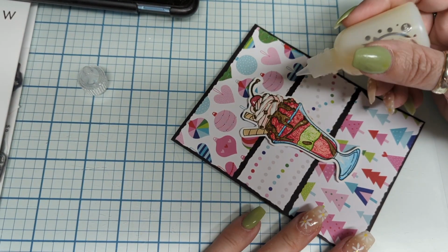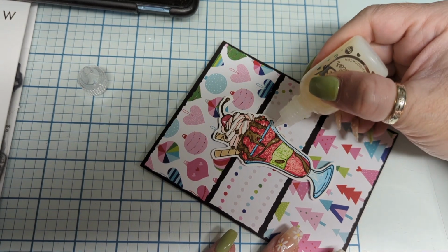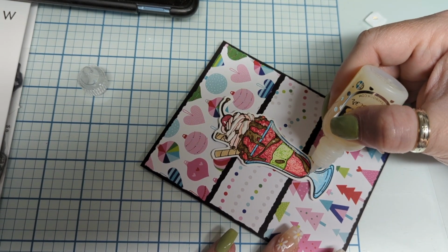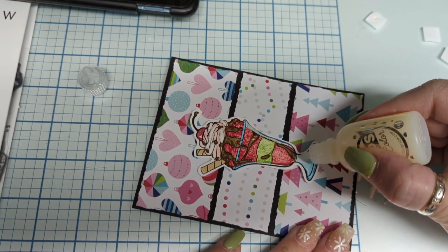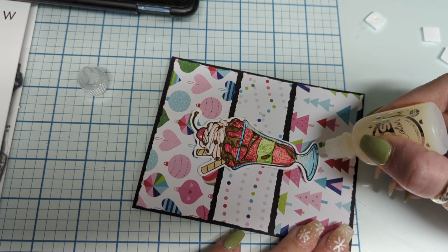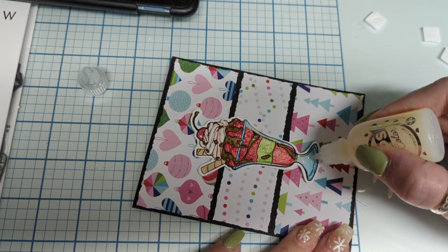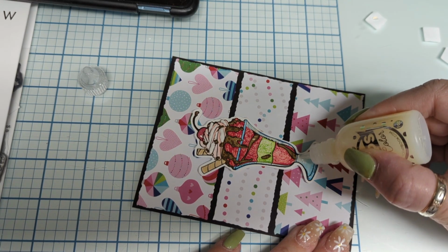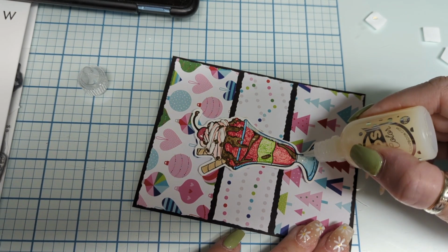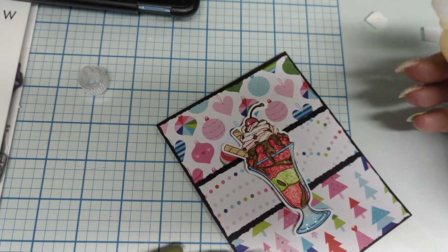So we're gonna hit down the side. Better get a little squeeze. We're gonna go down the side, across the bottom, and then we're just gonna kinda fill it in on the base. Kinda like diamond dots, not diamond dots, liquid glaze, you know, those things. Okay, I like that. Oh, I like that.